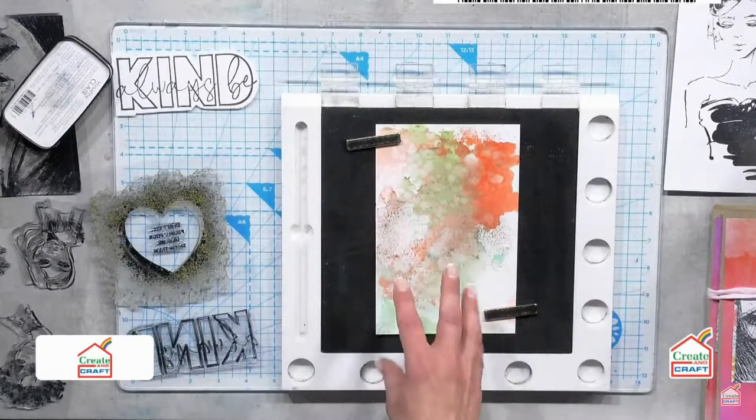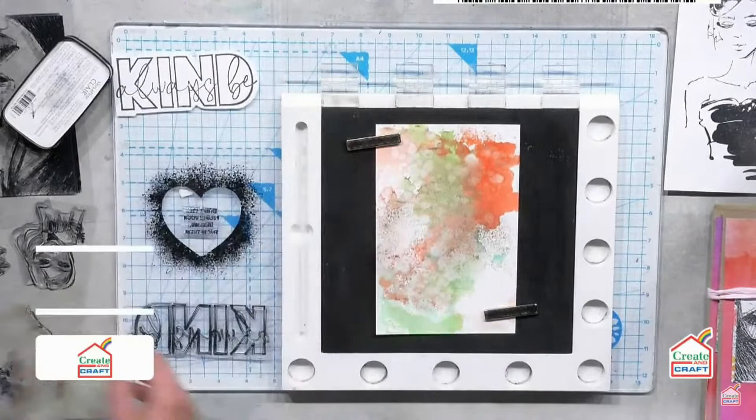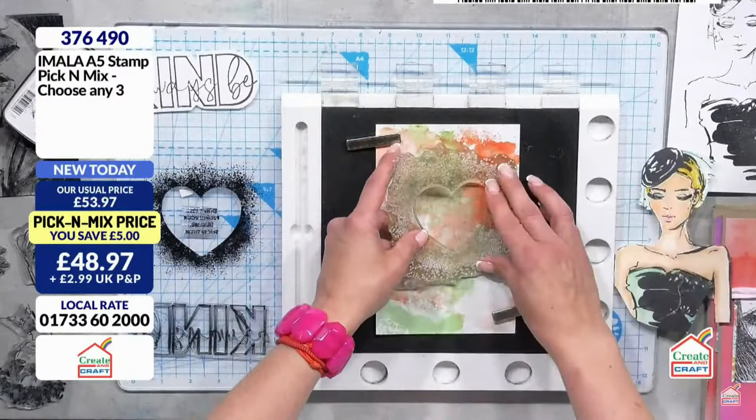All you need to do is either spray it onto a glass mat, just lay it in, add a little bit of water, and just create beautiful backgrounds ready for your project. So now, on top of this, I'm just going to mark it slightly, just so I know whereabouts to put my art heart. Super, super simple.